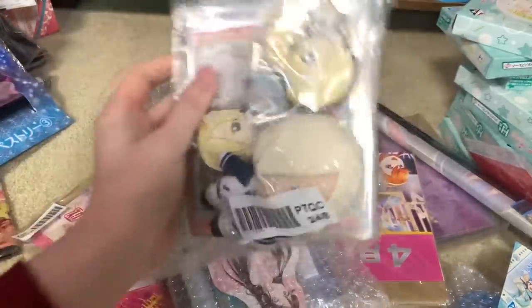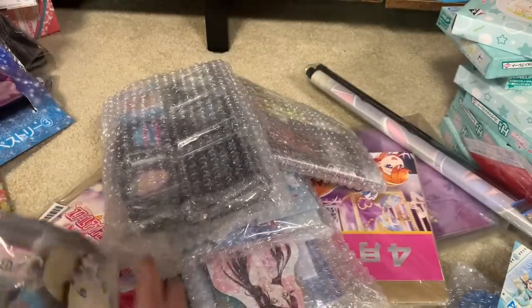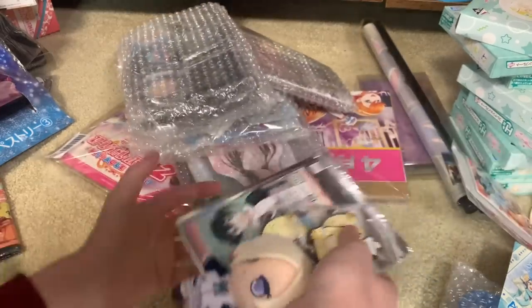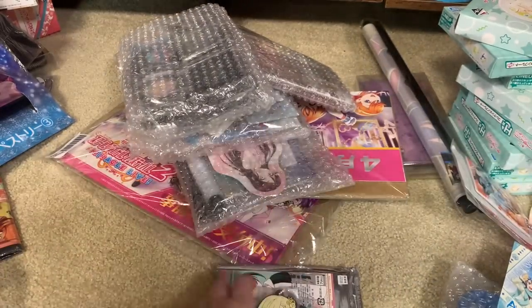Okay, this was a separate lot. That's what that is. This was, I think, $15 or something. But Mia is my favorite character. I love her so much, and I want more merch of her because I'm building a display for her right now. I have like no merch, so I bought this specifically because it comes with a bunch.